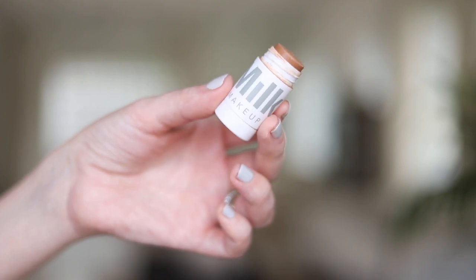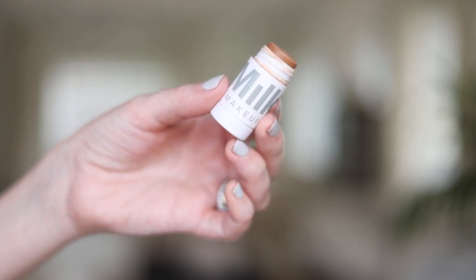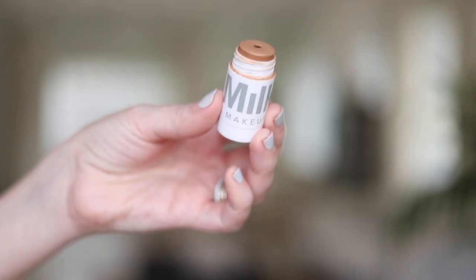All right, so my favorite bronzer of the year is definitely one that I love very much, and this is the Milk Makeup Cream Bronzer. I actually have this in the small mini version, and I'm gonna explain why. But I went through so many cream bronzers this year. I was on a cream bronzer kick, and there were a few that were really nice, but this one, at the end of the day, really stood out to me as the best one for a couple of reasons.